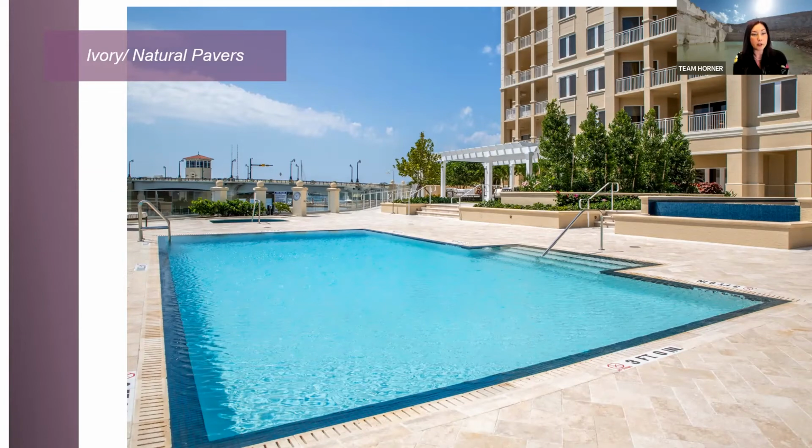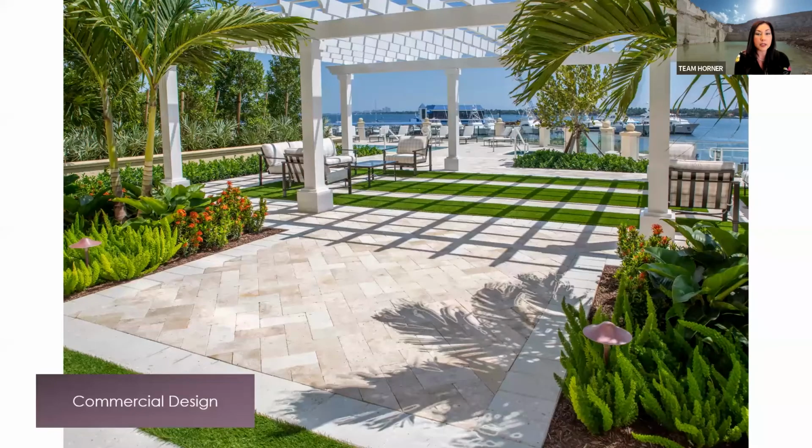It was an intercoastal project where the architect got very creative with the stone size, and I'm going to share with you some unique design features. This area here was one of my favorites. It has beautiful, lush landscaping and a combination of artificial turf and paving areas that were boxed out in ivory travertine in a herringbone pattern. It set a beautiful tone for the space.